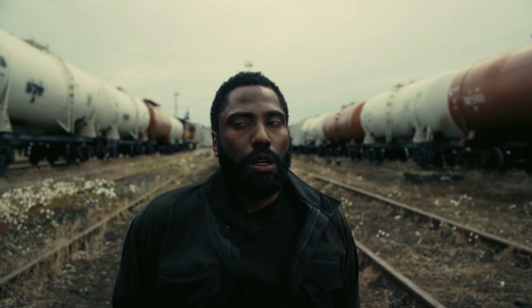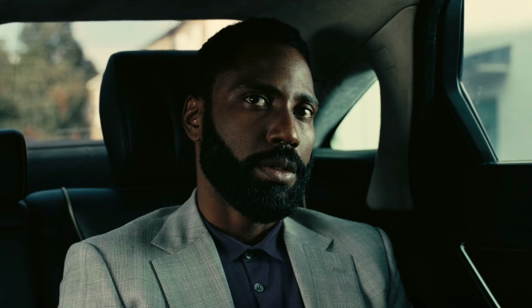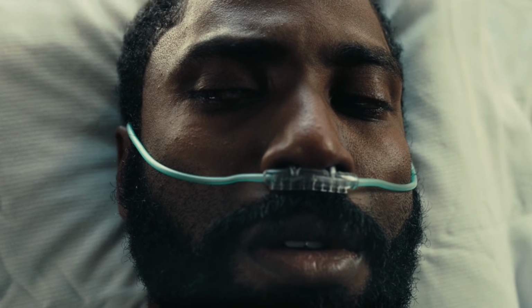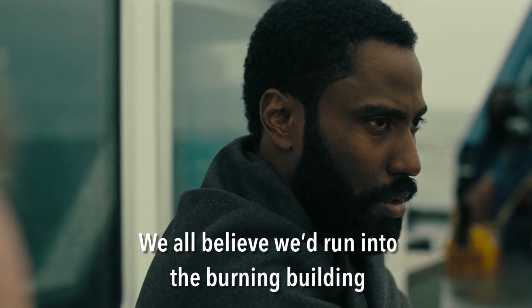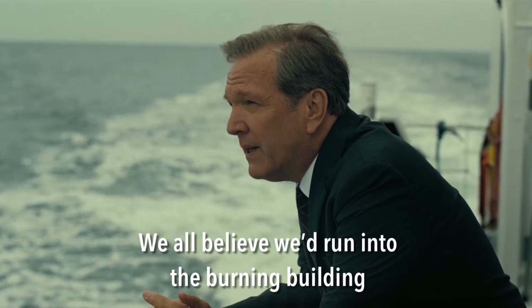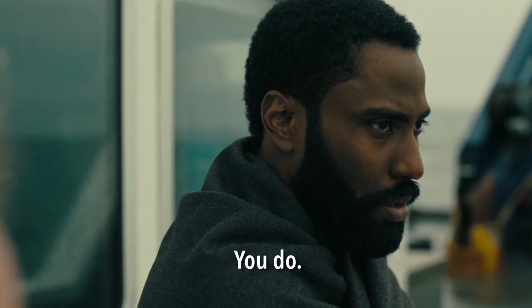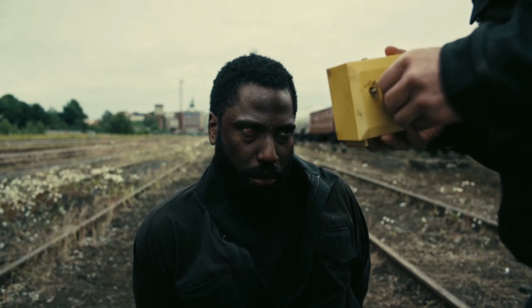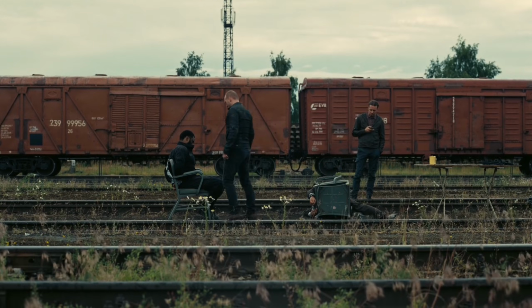It's important to note that the protagonist we're following didn't need to pass the test to satisfy the future version of himself. He needs to pass it so that he understands the stakes involved, and to know without a doubt that he's capable of sacrificing his life for the greater good. We all believe we'd run into the burning building, but until we feel that heat, we can never know. You do. This is why I suggested earlier that the Tenet team was instructed to wait for the test to complete before extracting the protagonist.